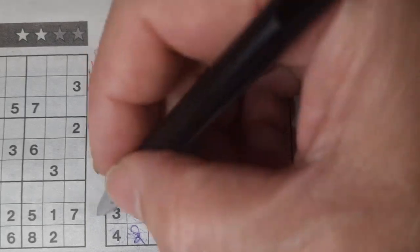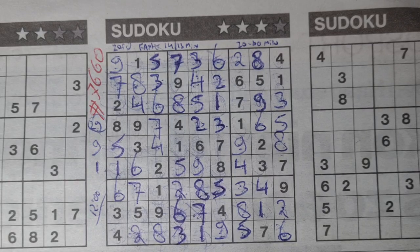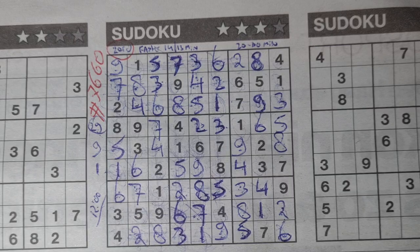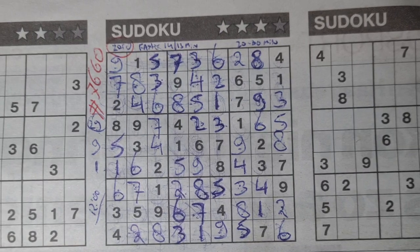Finish in 12 minutes. Well, told you. Need to be faster than 14, 30 minutes. Definitely a 0 stars, not quite a 3 stars puzzle. Well, see you in a minute with a second puzzle, the 4 stars puzzle. This one was an easy one.